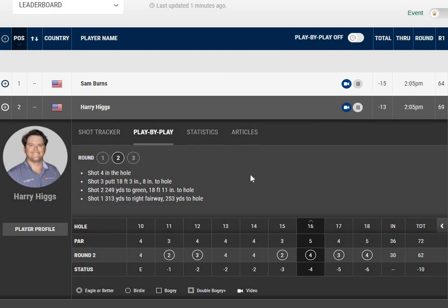16th hole, par 4. Oh, excuse me. 17th hole, par 4. 260 yards to the right fairway after the first stroke. 114 yards to the hole. A good stroke to the green, good approach into the green. 20 feet to the hole exactly, and one putt from this distance with probability approximately less than 40%, 36%, something like that. And one more birdie on the last hole.